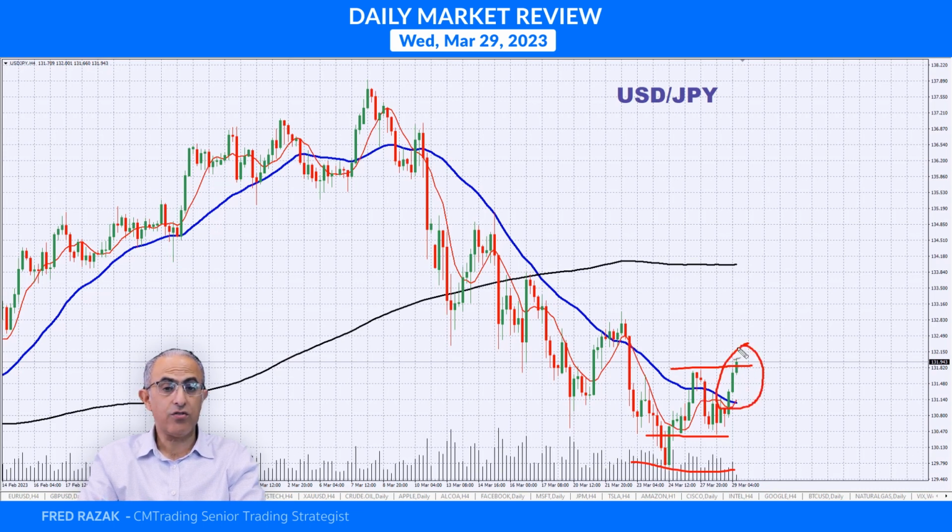At this range, it may still see itself recoil here and correct itself, but keep an eye on it because there is increased volume here. So I would say that we could even hit 132. Keep that in mind as we're still trading this later today, and see if it does push higher.